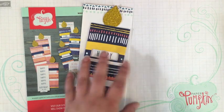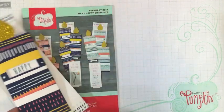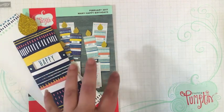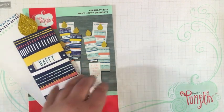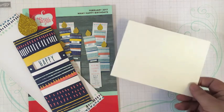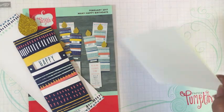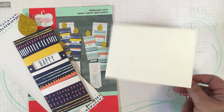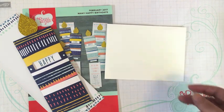But I mentioned for my alternate idea, one of my favorite things about Paper Pumpkin is the stamps that you get each month, because even after you use up the kit contents, you have that stamp set and that ink pad in your supply, so you can use it over and over again. So I wanted to create a card just using the ink, the stamp set this month. So all I did was I pulled in a Whisper White card base from my stash. So this is just half a sheet of 8.5 by 11 cardstock, cut in half and scored in half.